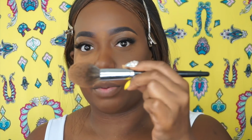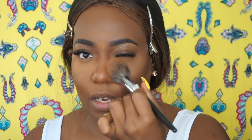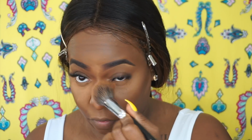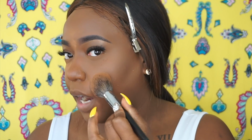And again, like brush pressure, I'm really close to the ferrule. I'm pretty much touching it, but I'm not putting too much pressure down. I'm especially not under the eye. I'm kind of sweeping it back and forth to blend it into the skin, and then blending using swirling motions to blend this powder highlight into the contour area.